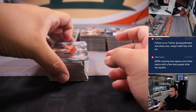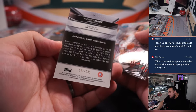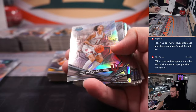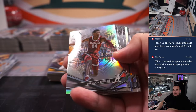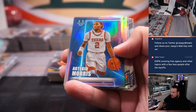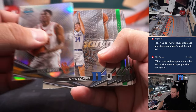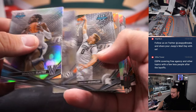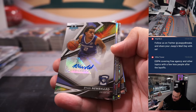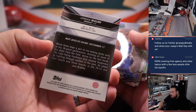All right, here we go. All right, flashing lights. We got Anthony Black, number 299. So Anthony Black, of course, is going to John, letter A. Little die cut. And the first one is a Drew Timme autograph there for Gonzaga. So Drew, letter D, is Aaron Billingsley. A green Will Richardson. Go Ducks. At a 95. W is John. Then we got a Ryan Nembhard, letter R, going to John. Jordan Walsh.